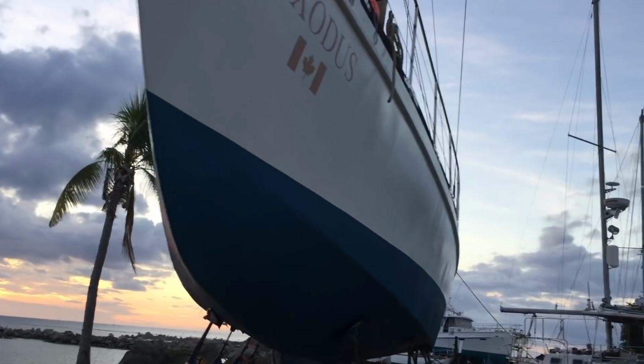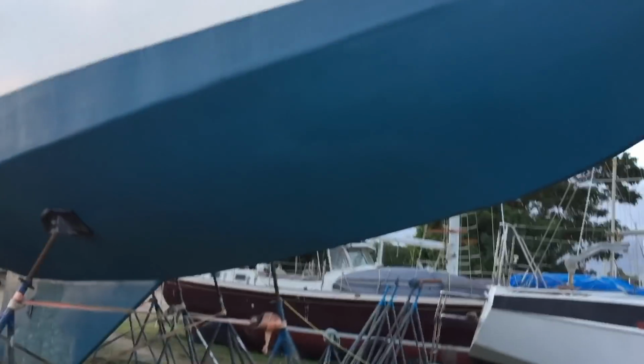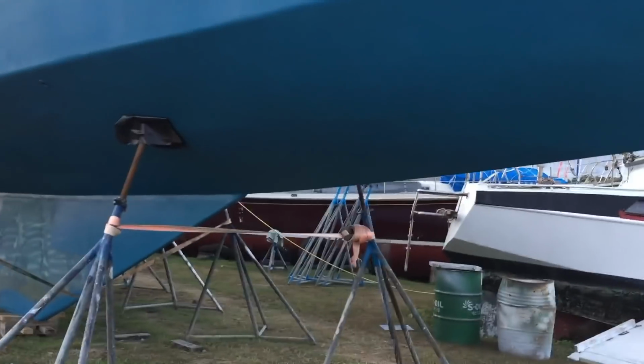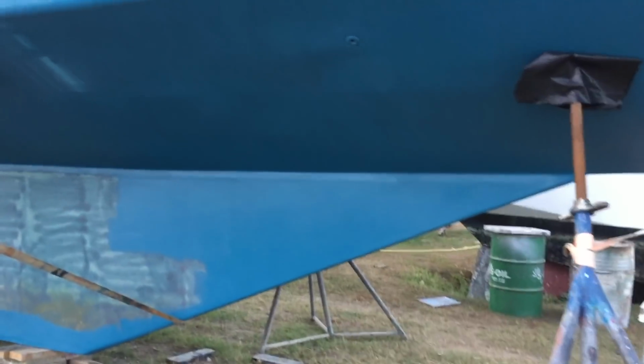So I'm not going to show you the other side because I ran out of paint, but oops, I guess I'll show you the other side. So see, I ran out of paint here, but the rest is good.